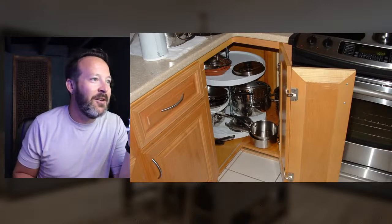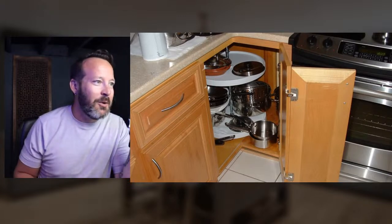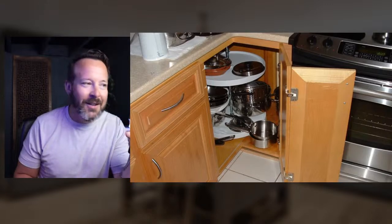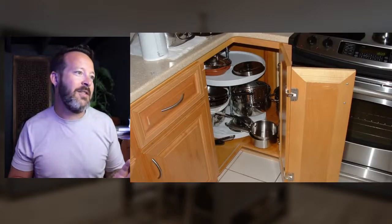Looks like Corian, though. Is it? Yeah, it looks like it. Beautiful. Whatever. This is an old kitchen. You want to avoid this as well. This type of Lazy Susan is not for this type of cabinet. Get one that at least works for the cabinet that you're putting it in and not this foolishness. So this is a mess. Anyways, we want to avoid this.